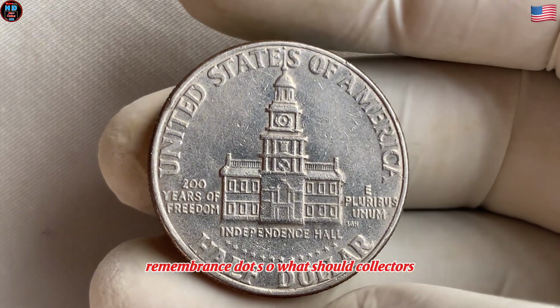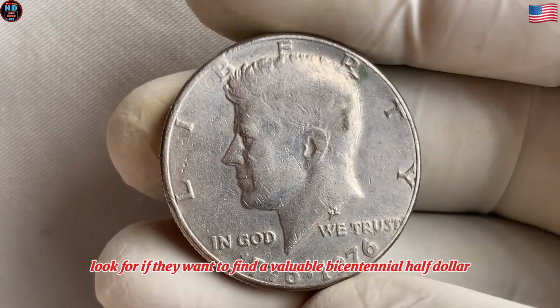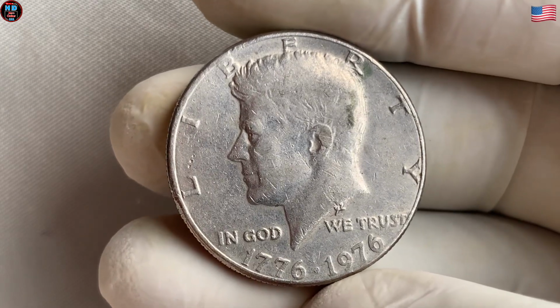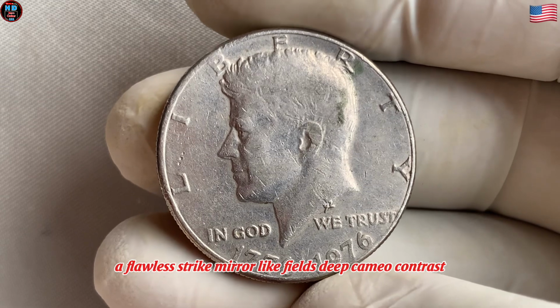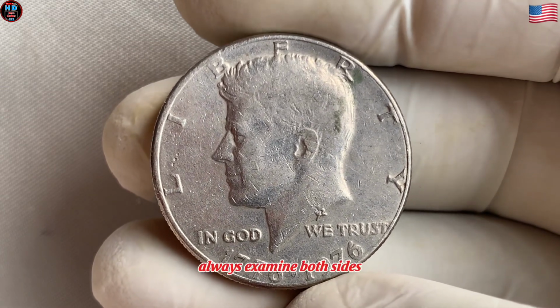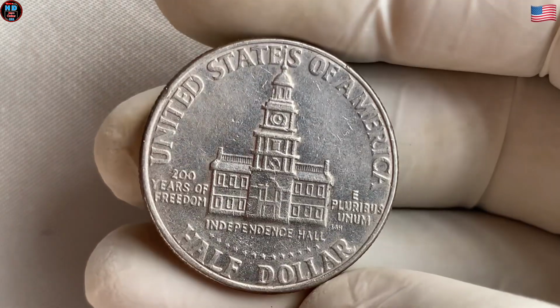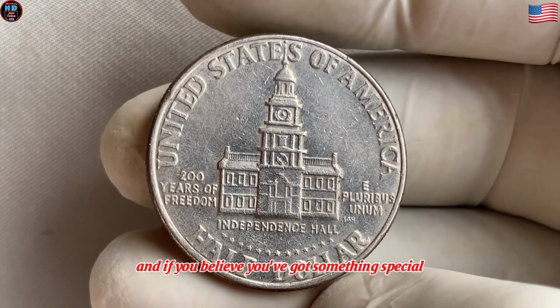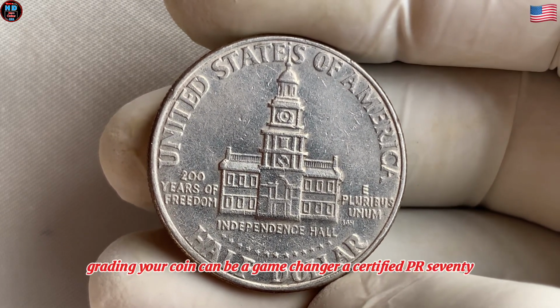So what should collectors look for if they want to find a valuable bicentennial half-dollar? Condition is everything. A flawless strike, mirror-like fields, deep cameo contrast, and absence of contact marks or wear are key. Always examine both sides under good lighting or use a magnifying lens. And if you believe you've got something special, consider professional grading. Grading your coin can be a game changer.